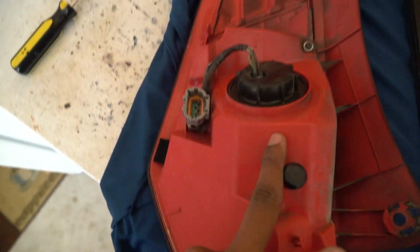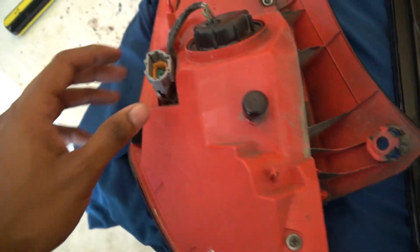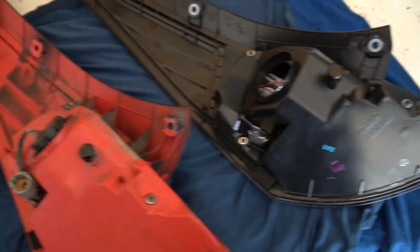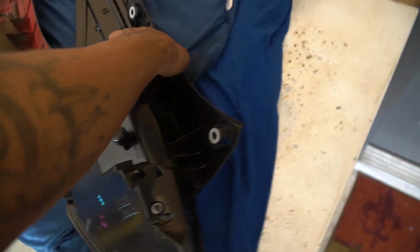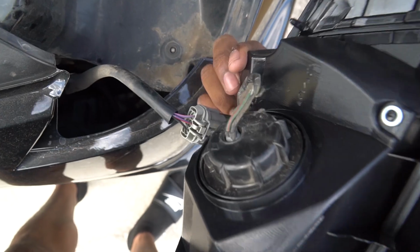You're gonna need one of these USDM taillights, pretty much one of the taillight clips that plugs into the lights. So yeah, let me take this off, put it on this one, and then I'll get back to you guys. And there you have it, man, the USDM light plug pretty much onto the JDM taillights. Now let's install them, and hopefully everything goes good this time, because we've been having some minor setbacks. I'll be back. That did the trick.